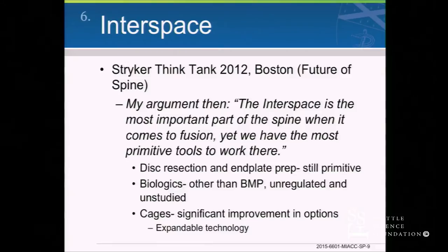For all the cases that he showed, you release via the inner space. You fuse via the inner space. You're not going to get minimally invasive success unless you can conquer the inner space. So it's not just the spacer, that's one part of it. But it's also, how do we get more disc out? How do we prepare the inner space better? How do we prepare the end plates for better fusion rates? And then the cages themselves are key. And I think the disc prep still sucks, right?